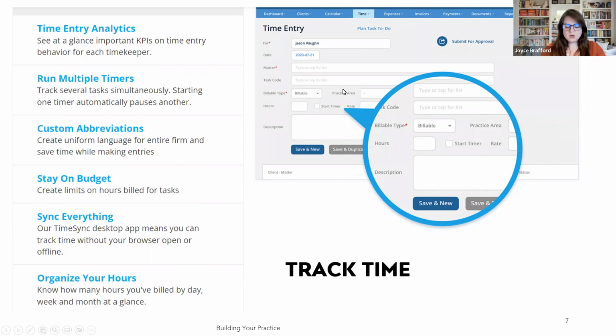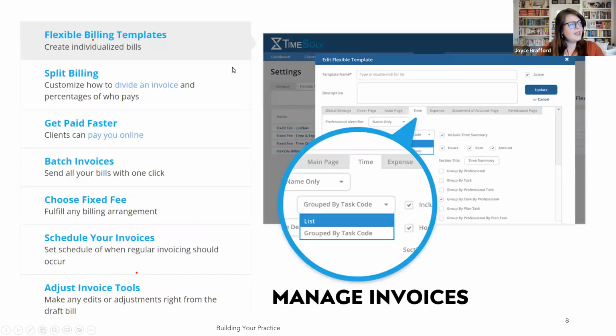You have budgets for matters, which is a huge thing within TimeSolve. And then the ability to organize your matters. Beyond that, you've got billing templates. And guys, this is a huge time saver. So as you are running your small law office, one thing that you don't want to think about all the time is, how am I billing this? What's the task code on this? What did I say I was going to charge on this?